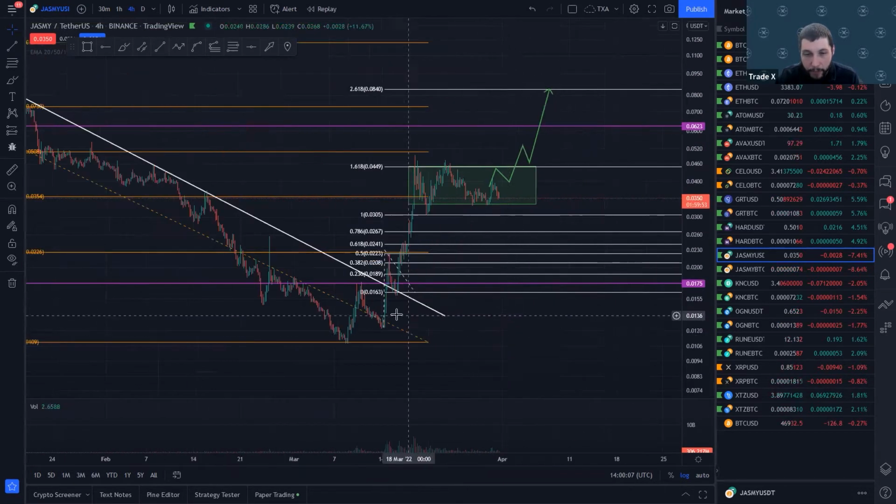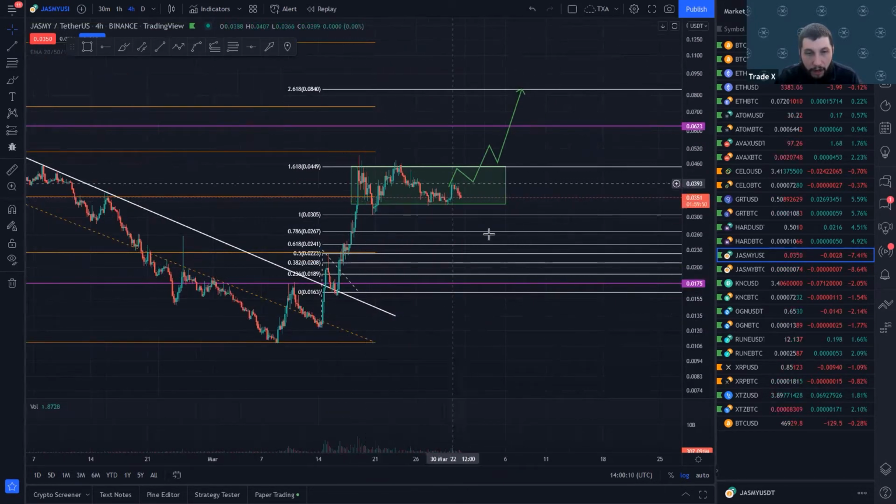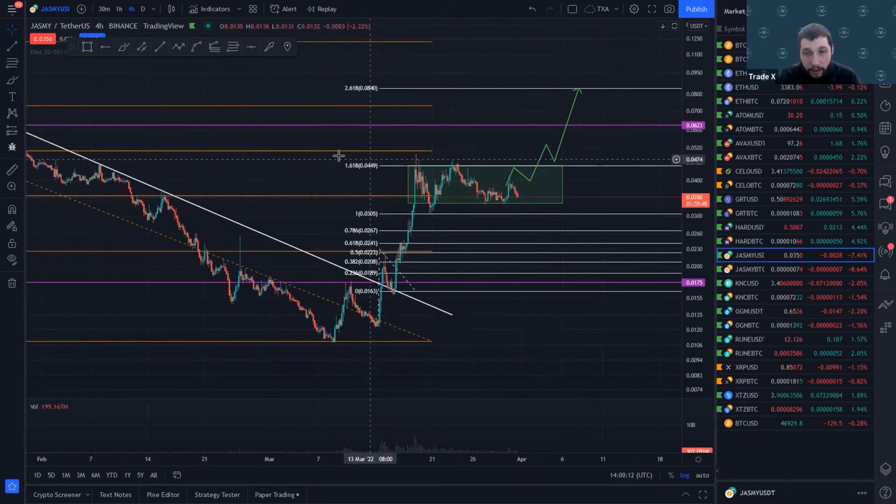And then they popped up, they found support on it and they got going. And you can see this healthy 1.618 hit, very, very readable fib type of action here. They have not broken up towards the top of this range.